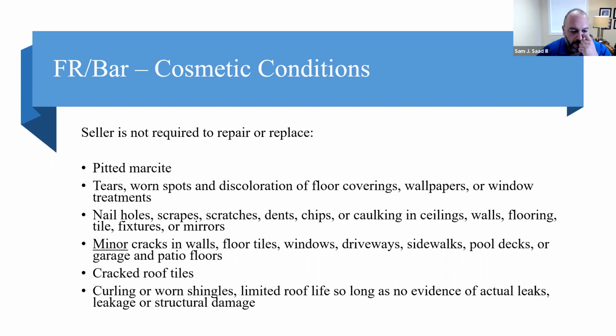I mentioned this before at the beginning, minor cracks are cosmetic. Well, minor versus major is not defined. My definition is, if it's structural, it's clearly major. I've seen other people argue, well, if it's more than a half an inch, it's major. Honestly, I would go back to the engineer and ask, is this structural or not? That's really what I think of.